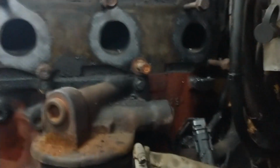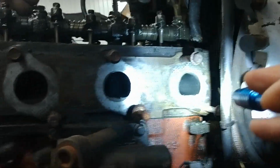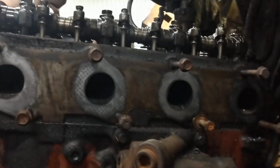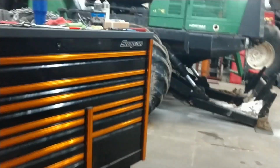You say number 4, huh? We're going with number 4. Oh yeah. She's all wet inside. Remember to check the turbo too, because of the antifreeze going through it. That's not bad. No, it ain't like one of them EGR ones.